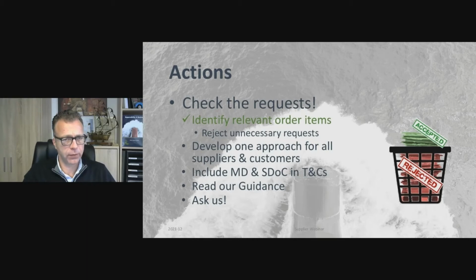In case of other service suppliers, really do the check. As I said last week, 200 order items, not a single one was required, but the service suppliers wanted to have all of them. So develop your own approach, your strategy, your process on how you want to handle it. Also in regards to your own suppliers and your customers. Who is responsible in-house? What are your requirements? And also what are your terms and conditions? Put the MD and SDOC issue into your terms and conditions, and you can also relate it to the payment terms.